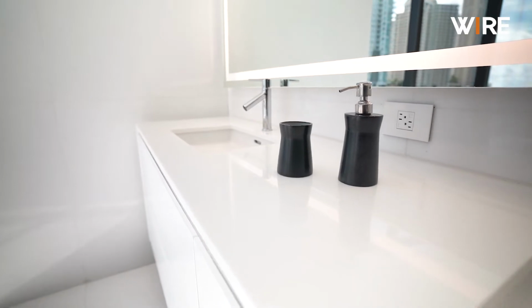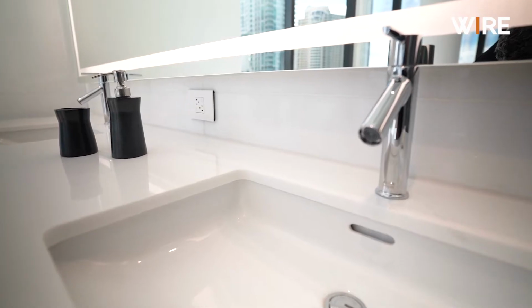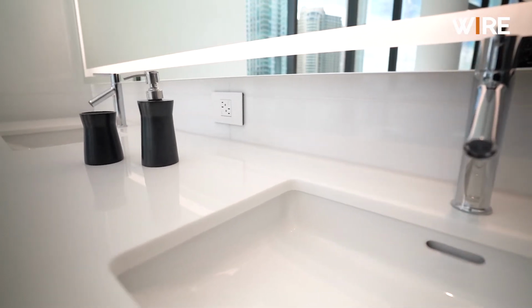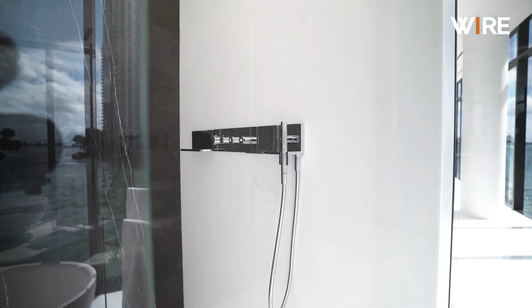Backlit mirror. These are marble tops. This is a buffet top from Italy, made with quartz as well. Very high quality, very elegant. And that accent wall in marble, you're going to have it in every single master bath.